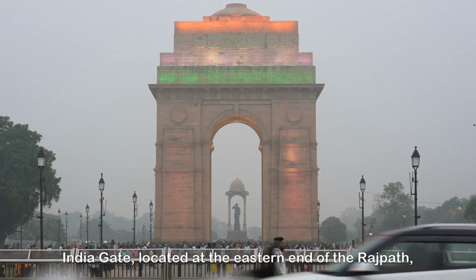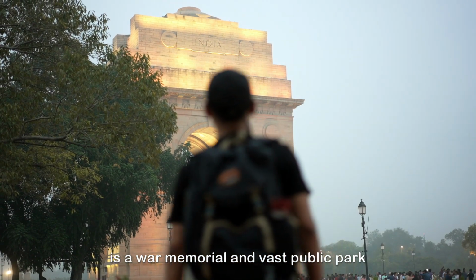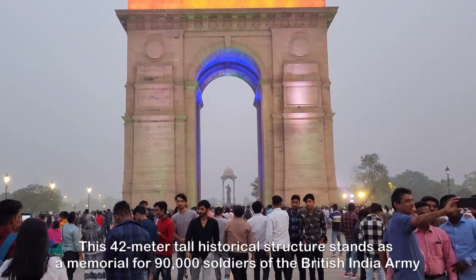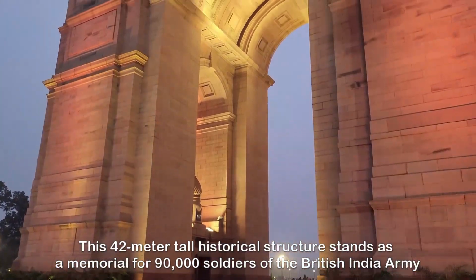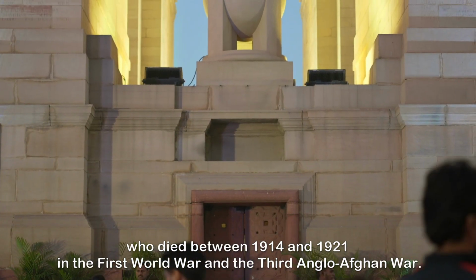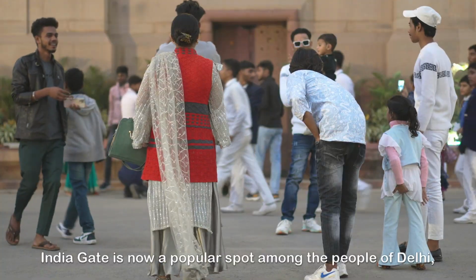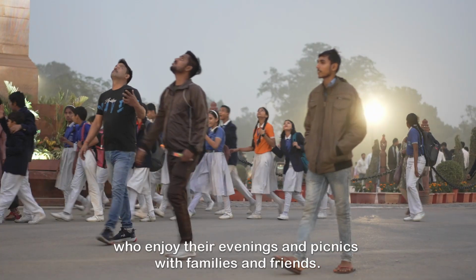India Gate, located at the eastern end of the Rajpath, is a war memorial and vast public park, and is also one of the most iconic landmarks in New Delhi. This 42 meters tall historical structure stands as a memorial for 90,000 soldiers of the British India Army who died between 1914 and 1921 in the First World War and the Third Anglo-Afghan War. India Gate is now a popular spot among the people of Delhi who enjoy their evenings and picnics with families and friends.